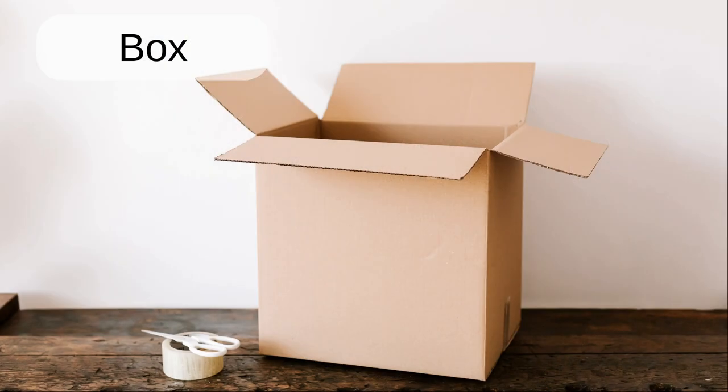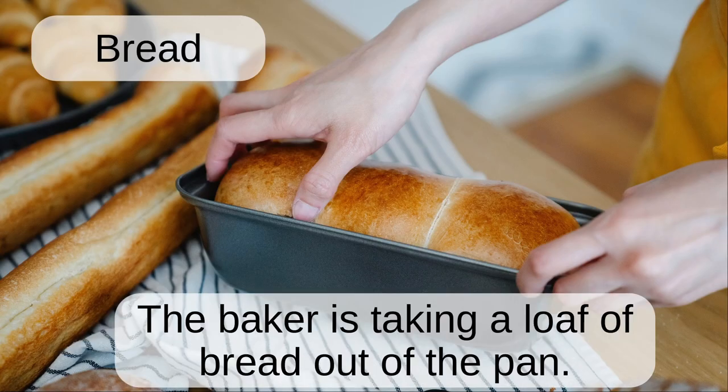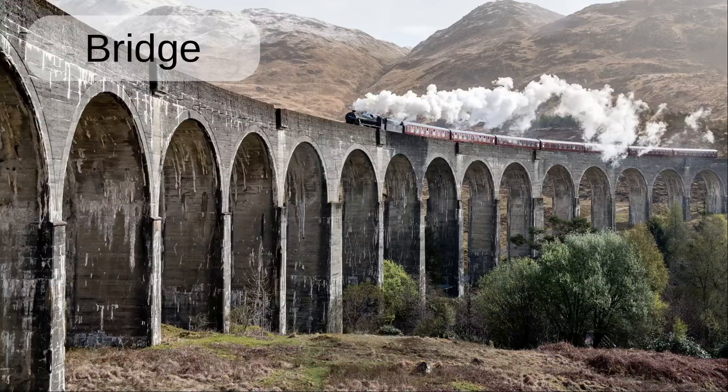Box. A cardboard box is a light, cheap way to move things. Bread. The baker is taking a loaf of bread out of the pan. Bricks. The bike leans against the wall made of bricks.